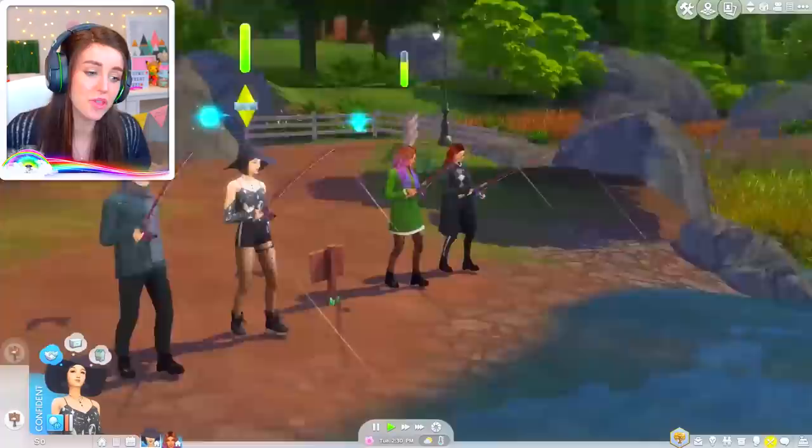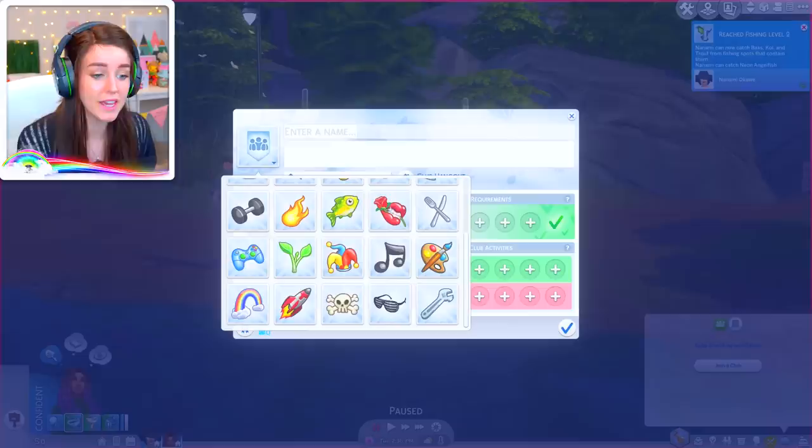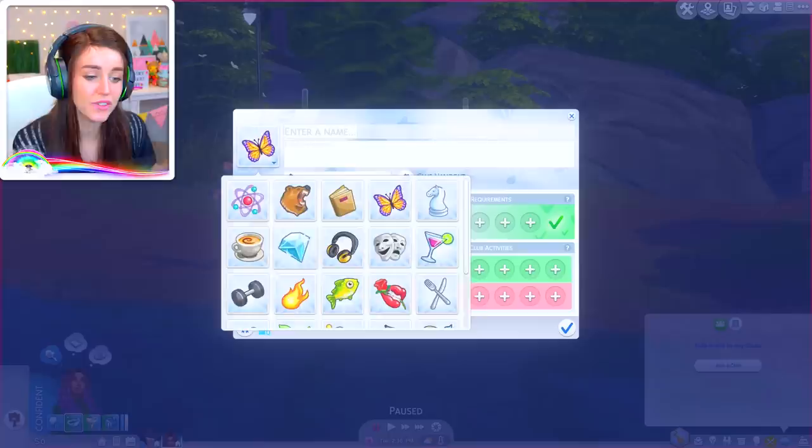And I feel like now is a pretty good time to start our club, which is not actually going to be a club at all. It's going to be a coven. So I think we'll use this crystal as, it's more of a diamond though, maybe a butterfly. Why don't they have a magic symbol? That just feels, no, we'll go for the crystal.